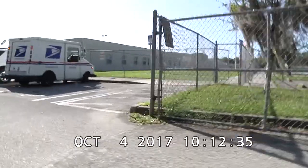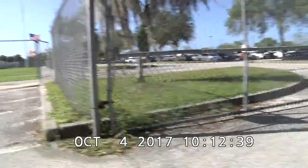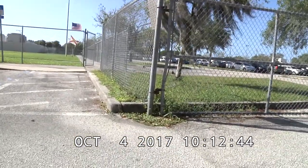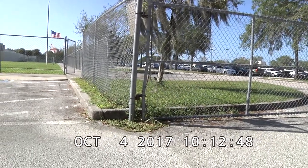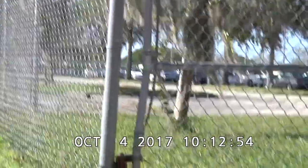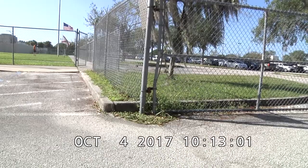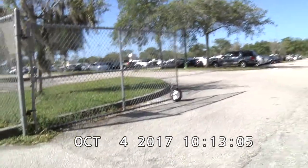This gate is on the south side of the entrance. We'll note here again, same thing. This gate has damage at the beginning of it, at the corner. I'll zoom in closer. You can see the damage, the dents, where it's bent. I'll go from bottom to top. Again, this is the south gate, south side of the gate, the main entrance gate to the student parking lot.